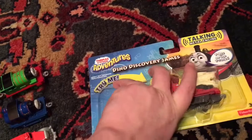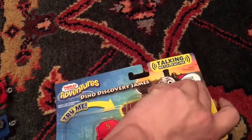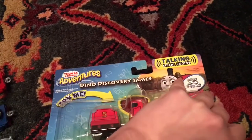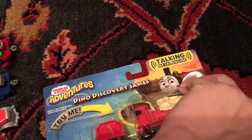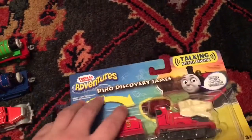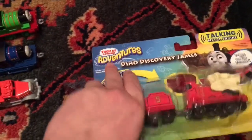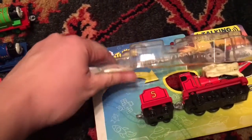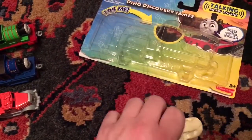Let's go ahead and get James out of the box. And I really love this promo picture, especially with the lighting and everything. This box, I really do feel like, is the best out of all of them, especially with the specialized text and everything for the Dino Discovery James. And I really do believe that they put a little bit of an extra mile in here compared to the other engines. Even though it's not the best packaging, it still shows that they were trying. Now that we got this out, let's push that to the side.